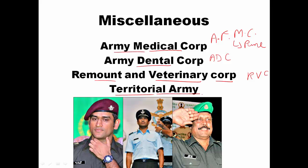Then finally there is the Territorial Army. This is a special entry in which there is only a part-time job. It means that you do not have to serve the army full-time all the 12 months of a year, but only for 2 or 3 months, or until and unless there is an emergency like a war or any other critical situation. You must be knowing there are a few famous people in Territorial Army like Mahendra Singh Dhoni, Sachin Tendulkar and Kapil Dev. All these are members of the Territorial Army. Also Anurag Singh Thakur, the BCCI chairman, also became a member. He is also an officer in the Territorial Army.